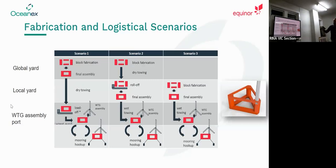When you start looking at these foundations, there are different scenarios for fabrication and assembly. We ultimately need a large floating foundation alongside the quay that we can start putting stuff on top of. The way we get it there could play out in many different ways, and we need to look at all these different options through feasibility.